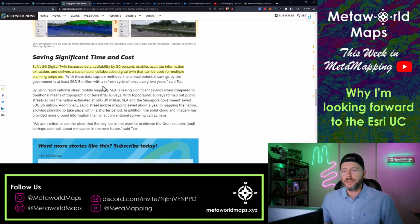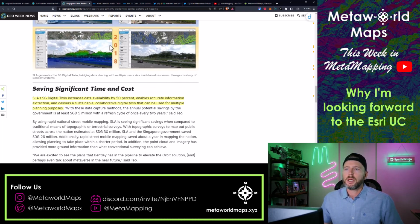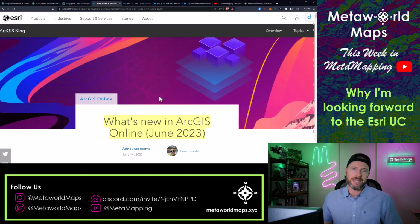I think the more that you can get use out of this data, that's where it becomes valuable, because collecting this data is not cheap. Storing this data is not cheap. So the more and more that you can expose this data to different groups, so there's different use cases, the more value you can actually get out of that expensive 3D data.